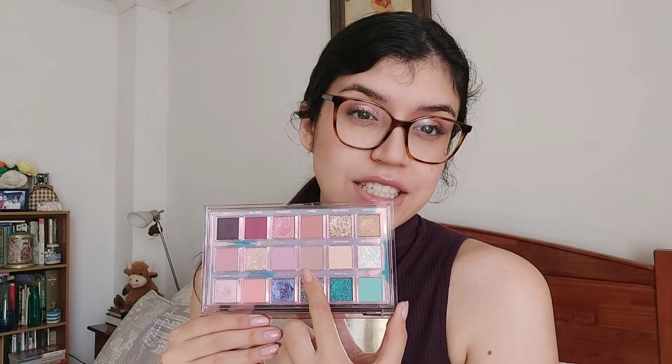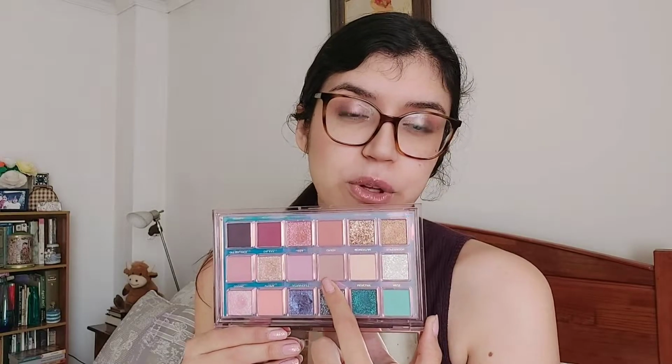But again, the same story. I know that I have used some other shades in this palette. For example, Libra, this shade over here, it's quite lovely. I like Crush over here, even if it makes me a little bit mad, because in the pan it looks like a cool tone brown, but on your eyes it doesn't look at all like the color in the pan, and it's kind of a purpley brown. Well, this looks more neutral. It doesn't look like it has purple in it.